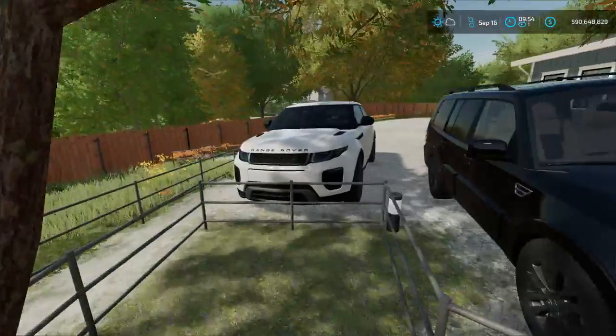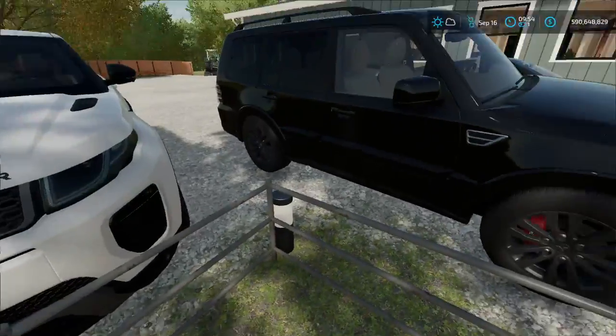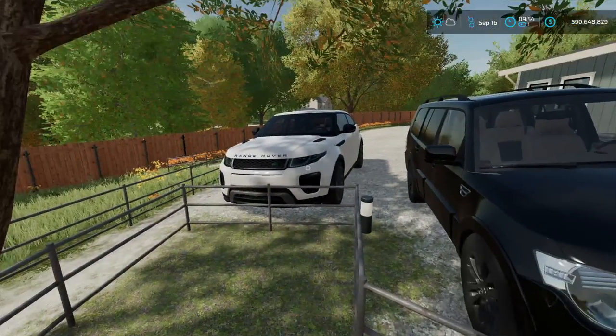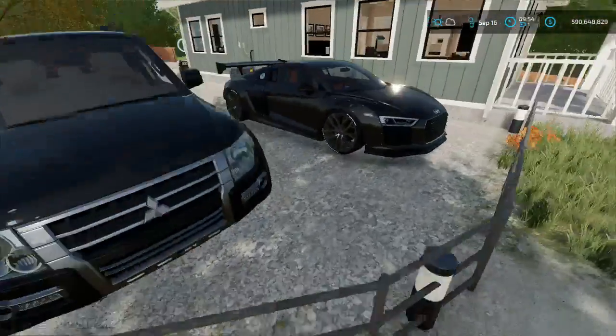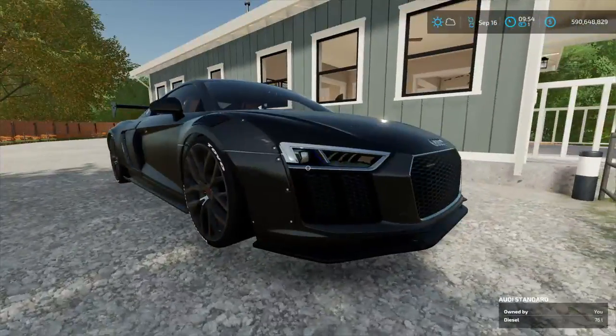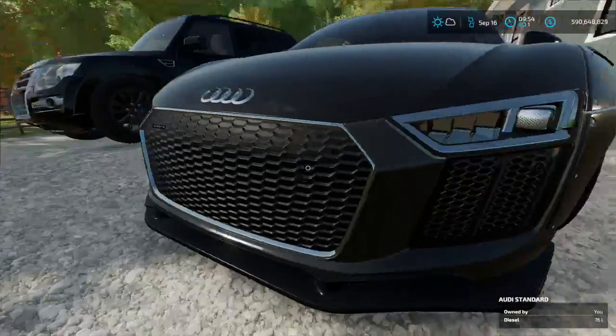What do you guys think? Should I wrap the entire car collection in a blue color or a white color? What do you guys think? Let me know. But we also got the Audi R8. It's finally back.